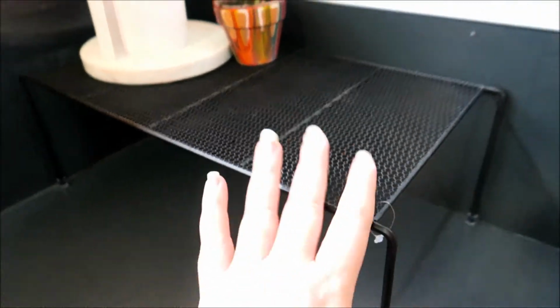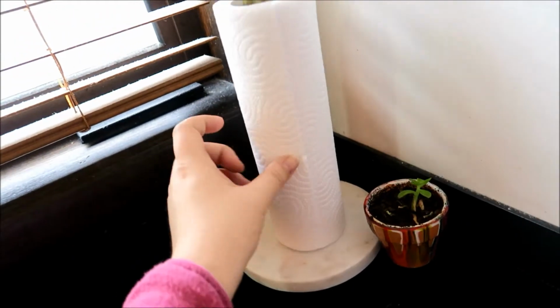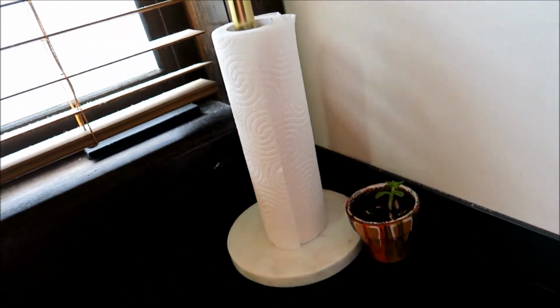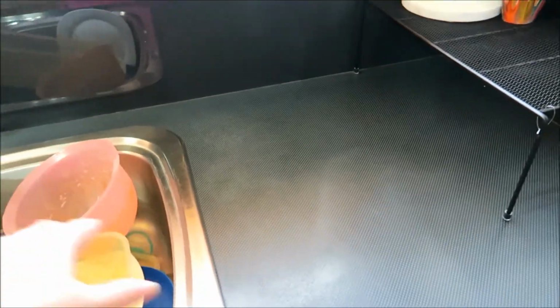This was from Kmart because I wanted some height off the bench, a place to put my paper towel because I use that quite a lot, and I didn't want this sitting on the bench because it gets wet here at times with dishes and stuff.